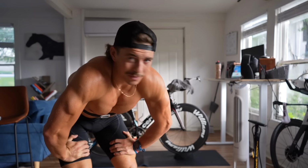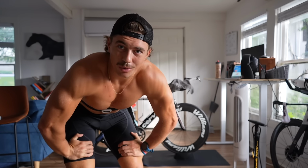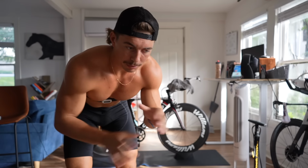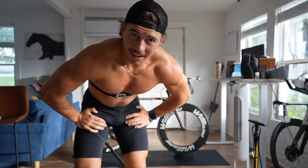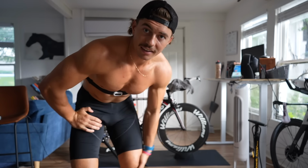Warm up was super easy, but now we get to the actual ramp test, the FTP test. On screen, I'm gonna indicate what wattage I'm at per interval, and then you'll be able to see just how hard the effort increases. But let's do this thing, man. Last time I did this, my FTP was 258, so anything above that is a win.